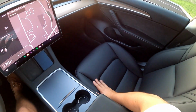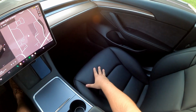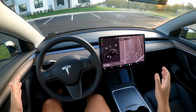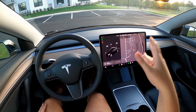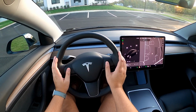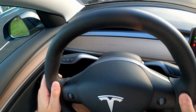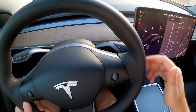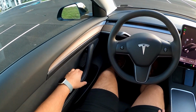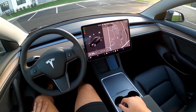These nice seats, pretty well bolstered, not fake leather, that does feel very nice. Still got the minimalistic, center screen focused interior, with only 2 buttons, scroll wheels on the side, and you got your horn and your stalks for your windshield wipers, your indicator, as well as your drive, reverse, neutral, etc. Window switches and your door opening button. That's it. Everything is controlled through this screen.